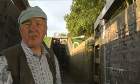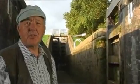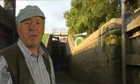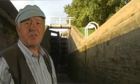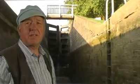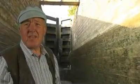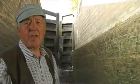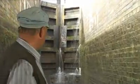The top 4 of these 7 locks are arranged in the form of a staircase, which means that the top gate of one chamber becomes the bottom gate of the next chamber, and so on all the way up the flight. They also have side ponds, which require the use of an additional paddle built into the side of the lock. You'll be pleased to hear, therefore, that there's always a lockkeeper on duty who will provide instruction and assistance in the correct operation of the lock.